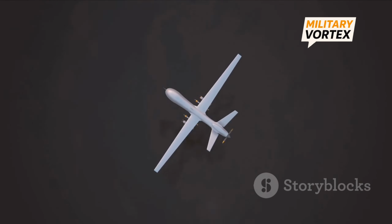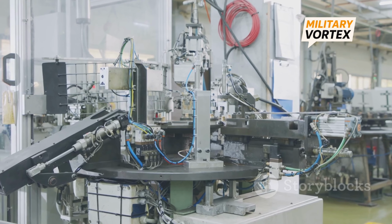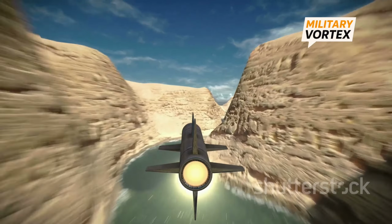Its design appears relatively simple. This simplicity is a key factor. It allows for easier mass production. This drone is changing how some wars are fought.